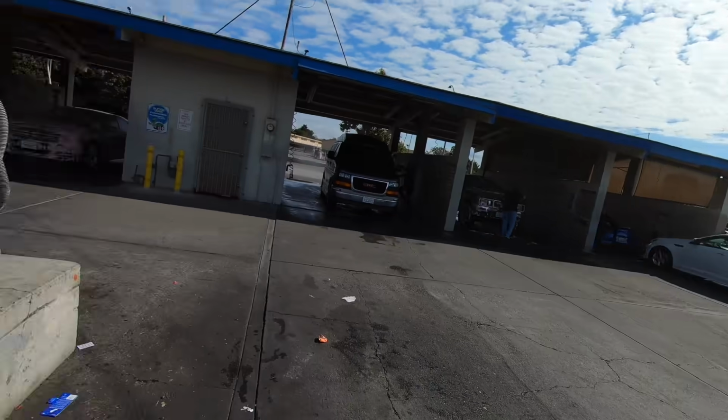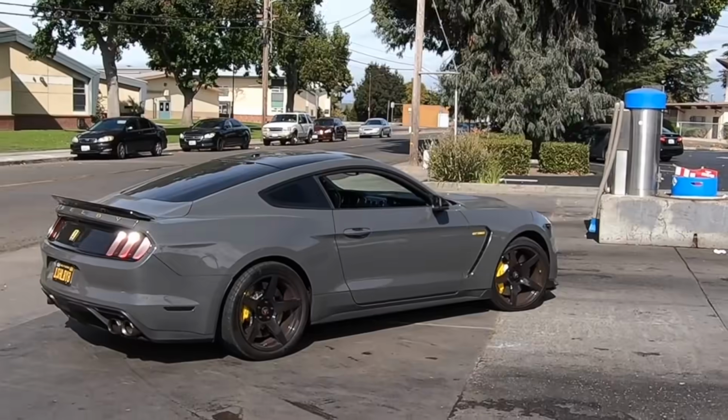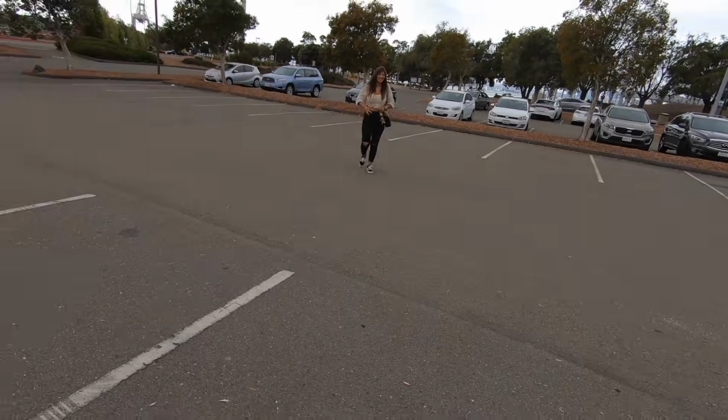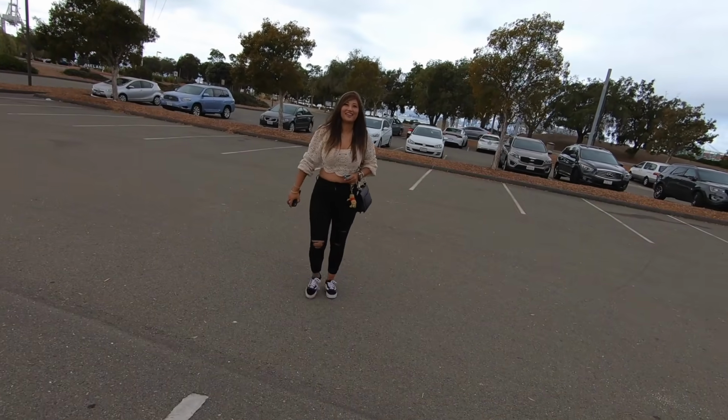So over here getting the car washed, and I seen this. Whoo! Hella nice Nardo Gray GT350. Nice. This is the first time I've been the person that was late.